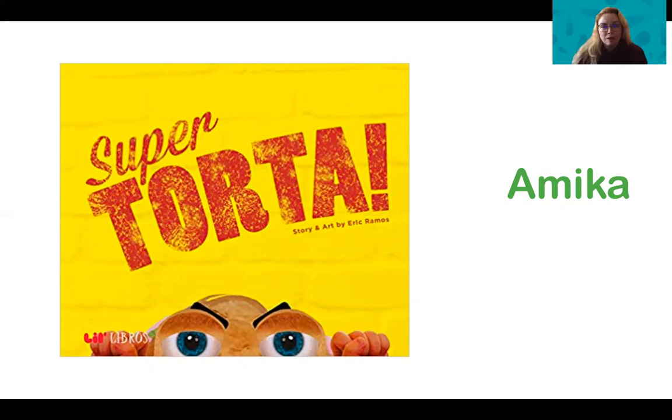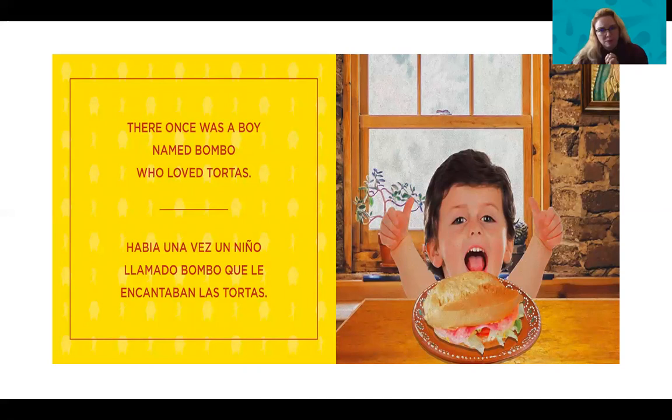a vat of something and transforms into, can you guess? Super Torta! I won't give away the ending. Suffice to say, some heroics are involved. Ramos put a lot of himself into this project. The main character's name, Bombo, is Ramos's nickname that his family still calls him. And yes, he was also a torta-loving kid.